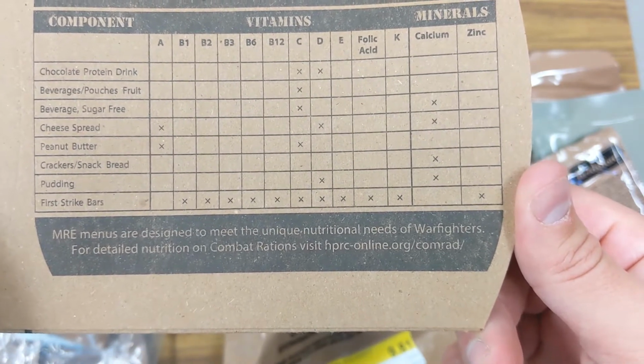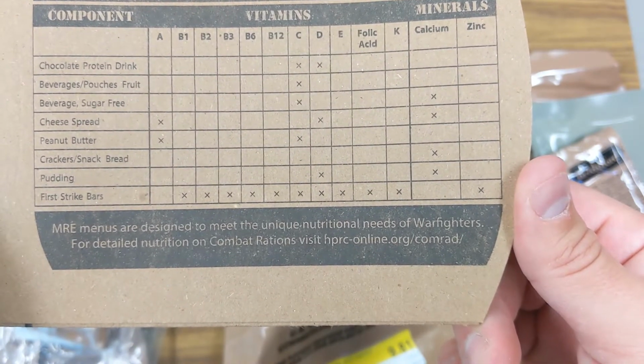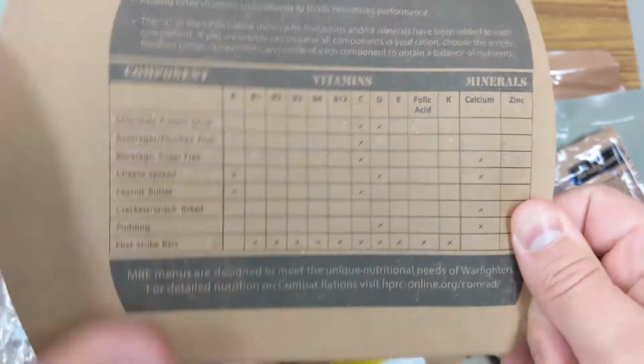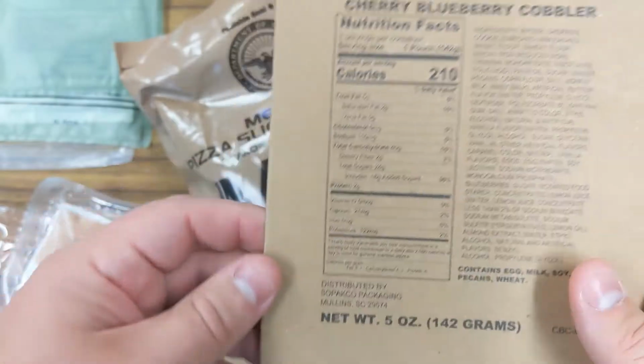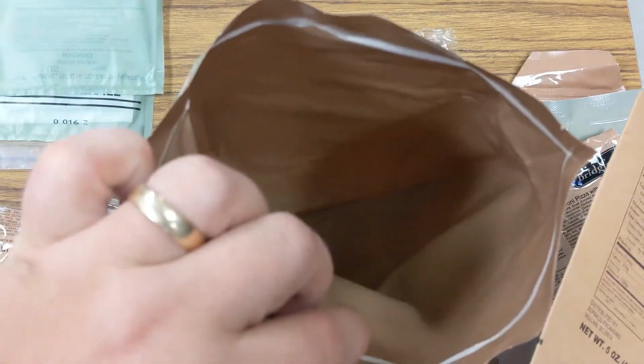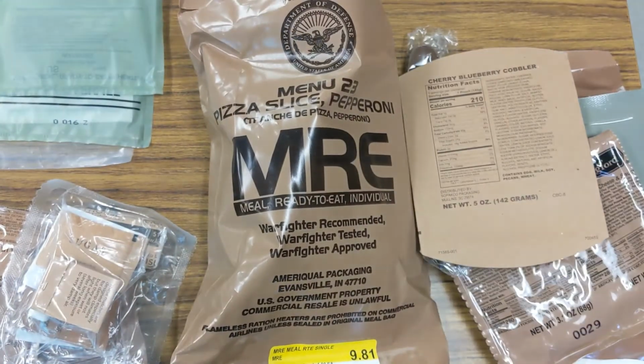For detailed nutrition on combat rations, visit this website, which I have actually visited before. I plan on doing a couple of videos on it at some point. I just haven't made the time for it yet. But the cherry blueberry cobbler is 210 calories. And just to check, nothing else in there. And that's the meal. So I will see you guys back after I lay this out on the tray.